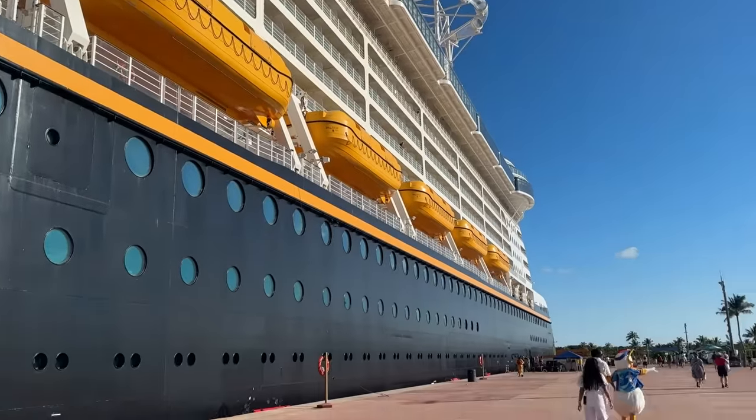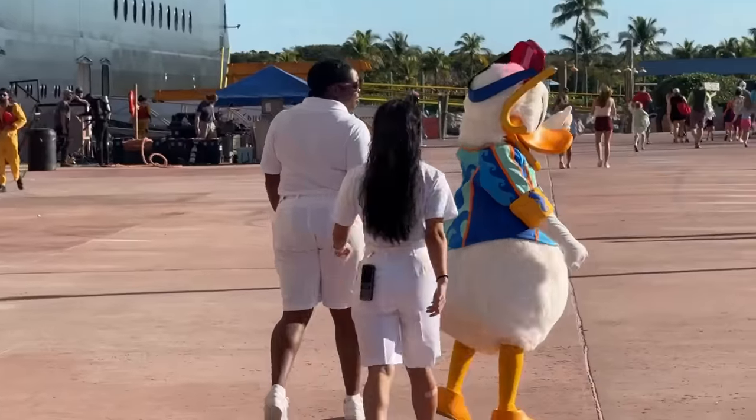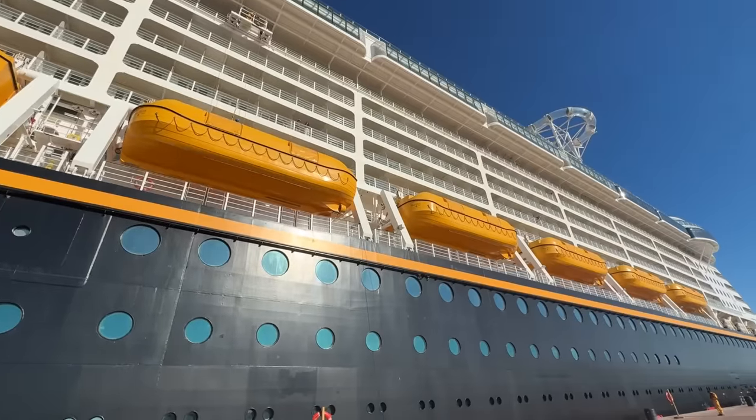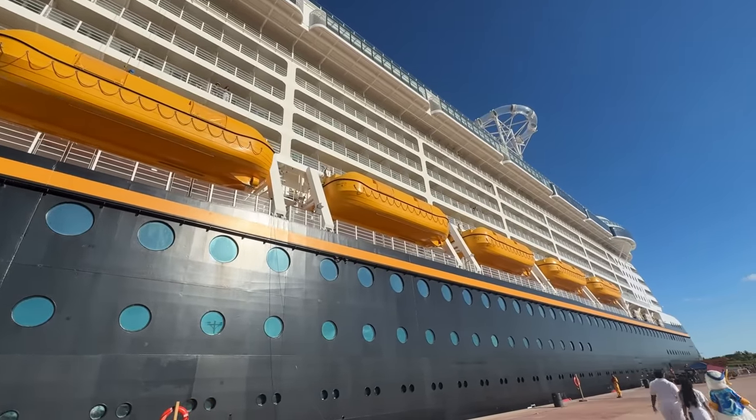Off the ship, and look what I see, the cutest little butt. Duck butt. Donald's little duck butt in his new costume! It feels amazing out here.